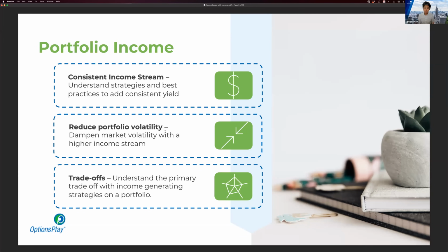And this is really where, from our perspective, it's very black and white. There's no ifs or buts. There's a very clear answer to that question. We'll share that answer with you, and we'll show you, more importantly, how to automate it. Okay, so that is at the foundation of why you should consider generating income for your portfolio.